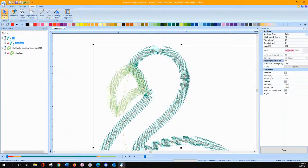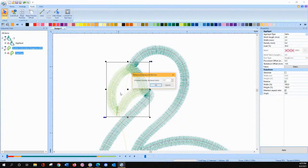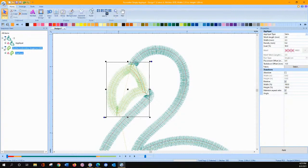So now we're good. The last thing I want to do for this part of it is to right mouse click and say remove overlap stitches. Take this down to nothing because I don't want any stitches besides the running stitches to remain. And voila, we're ready. So how did I get my feet, Barbara?